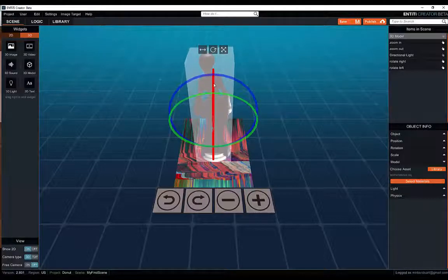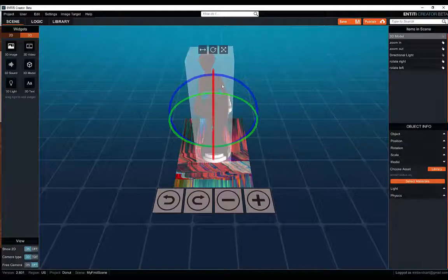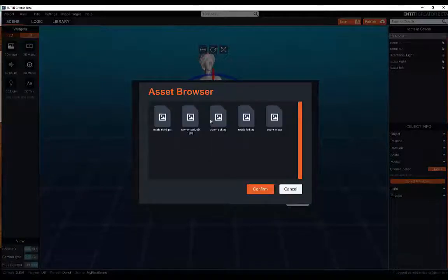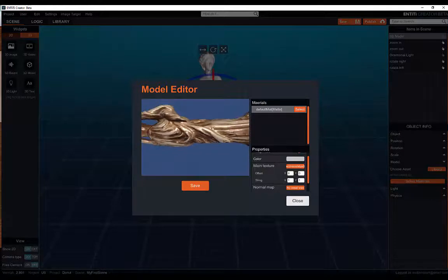Right, so you can see if you don't have any textures, this is basically the material you're going to have. So you can see I'm selecting object. Here on the right we have model, and then you can select materials. Now as soon as I click on that, your material is this default matte white. I'm going to select that, and then if we go in here we can change the color, but we want to change the main texture. So I'll click on that. In the asset browser I'm going for that JPEG with the UV mapped information. Click confirm, and you can see it applies it to my object.